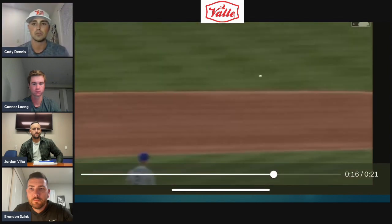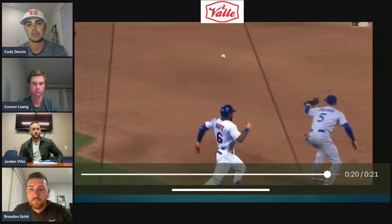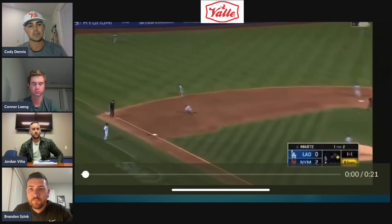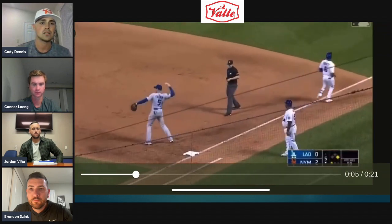He's not reaching towards the ball, but he's not letting it handcuff him either, right? He's staying with flexion there, and it really does just flow right into his arm action, and the ball doesn't stop moving. So, is that Gavin Lux there? Yeah.